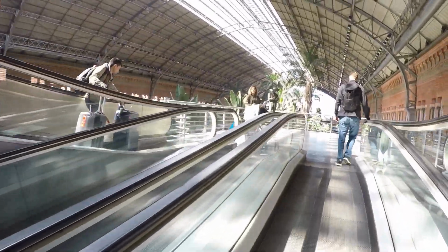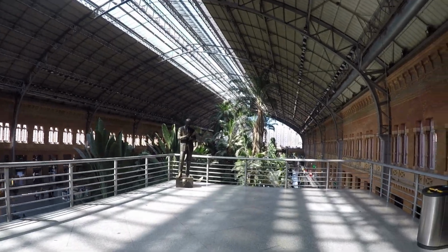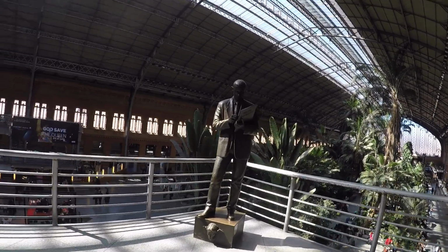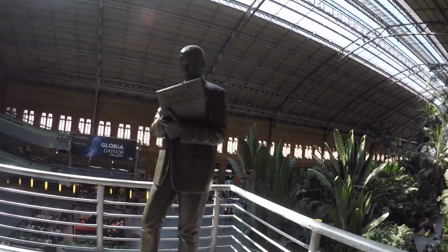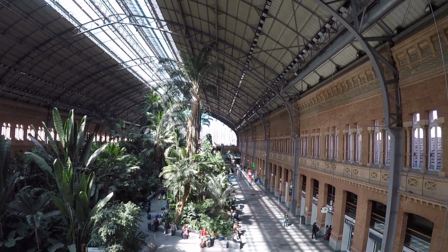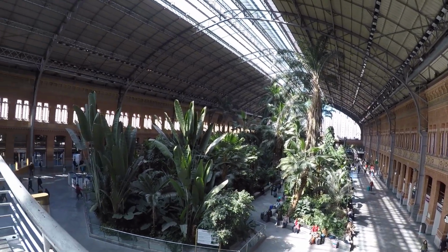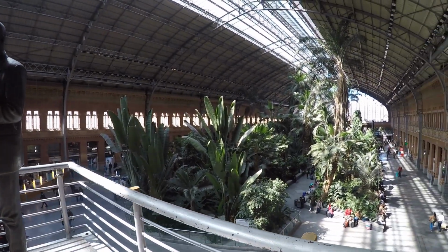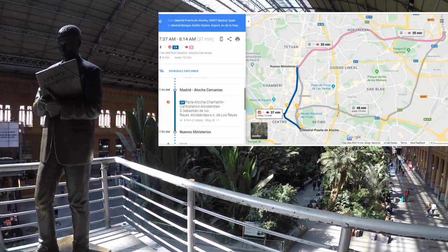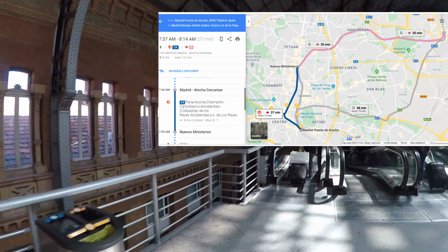Now, the other way to get to the airport by using a train is by using the Cercanías trains, the commuter trains, and you can take that, I believe it's the C4 that runs to Nuevos Ministerios station, and that is where you can pick up the metro line number 8, and that goes to all the terminals in the Madrid airport.